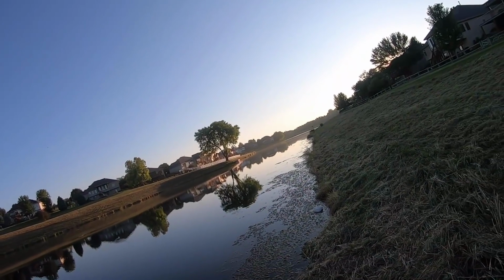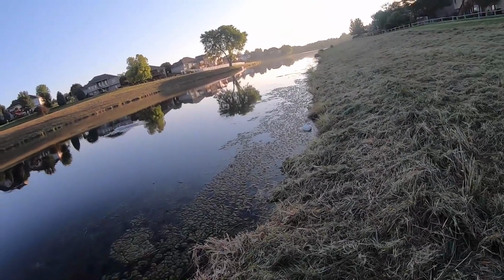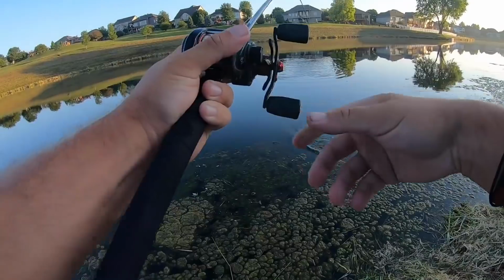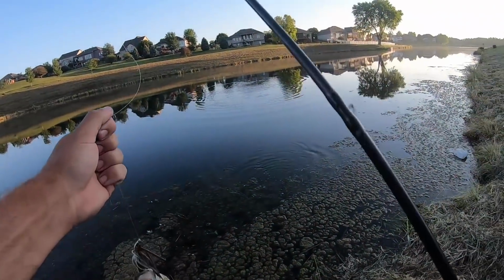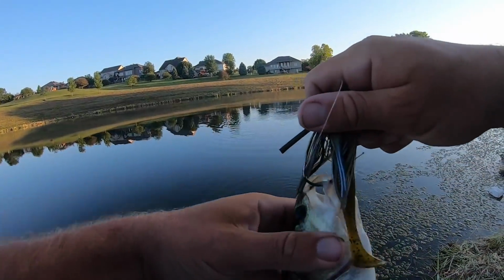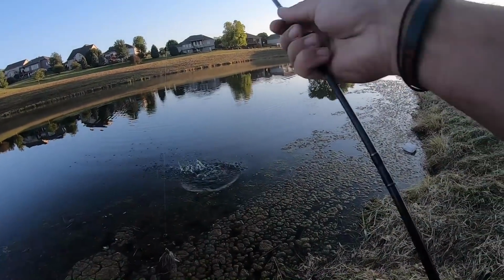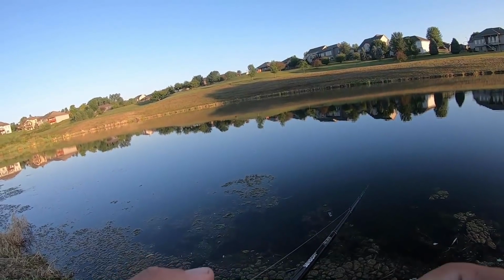There we go. Stepping on my rods back here. All for this little baby guy. At least we're catching fish. Just, I don't know if that's barely a fish. Set the hook and he moved. I thought he came off, but there's the reason for that. He's 1 inch long.